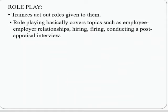The next off the job training is role play. Trainers act as the roles given to them. Role play basically covers topics such as employee-employee relationship, hiring, firing, and conducting a post-appraisal interview. So these are the role plays. We play many roles in our life. For the trainers, we give some topics, like manager or employer. They act as an employer or manager. Then he or she, the trainer, comes to know the manager's work, their responsibility, and their rules and regulations. These are known by the trainers.